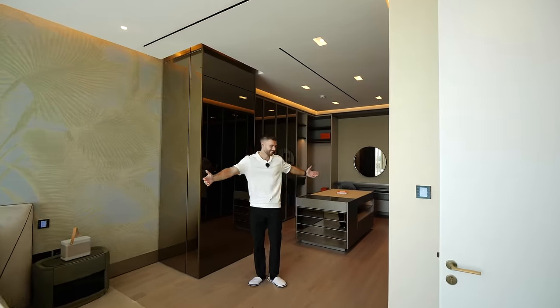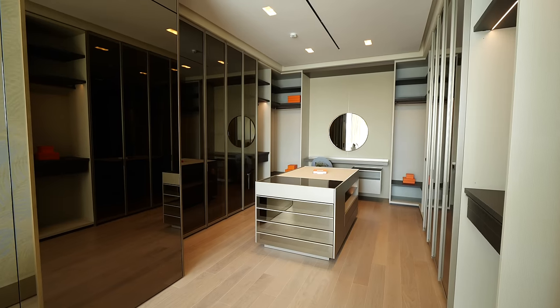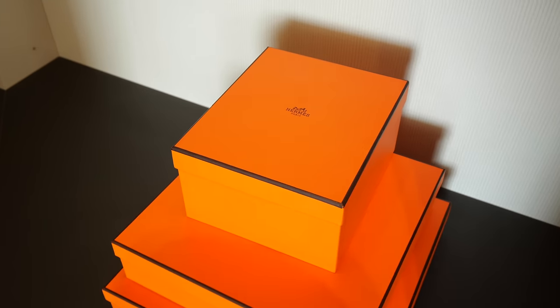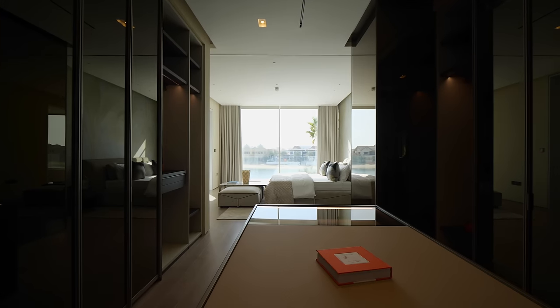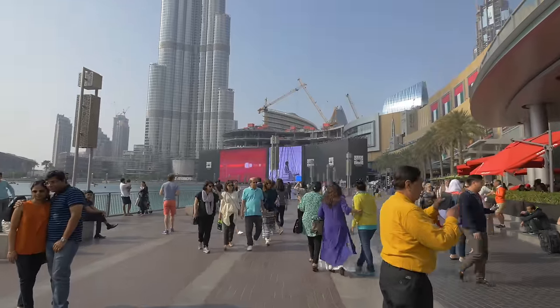Show us that dressing room. Check it out. This is huge. Absolutely incredible dressing room. Lots of Hermes bits and bobs throughout. That's the life, eh? Move into this villa, fill it with incredible designer clothing from the malls, the various malls that are in Dubai. Yeah.